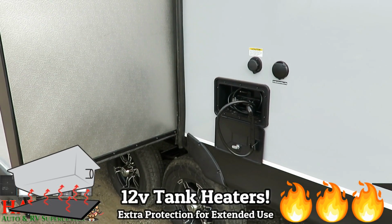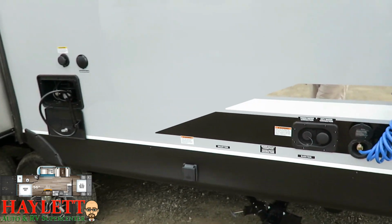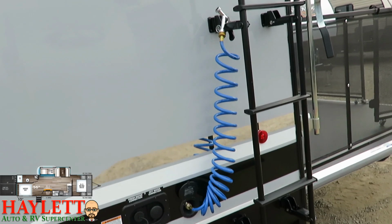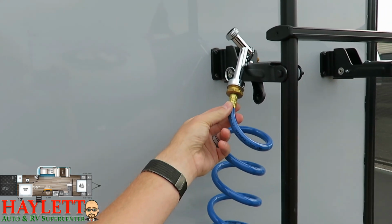On the opposite side of that slide out is our outdoor shower and black tank flush, but as we step back a little bit further, one of the other things that you'll see here is it also has a handy little cold water only sprayer port. And some people ask, why a shower and a sprayer? And the reason is this, because you can put different types of handles on these since it has a residential fitting.